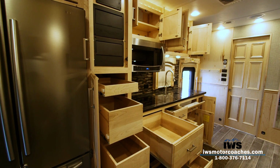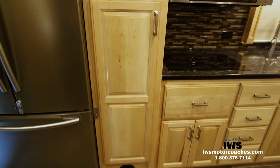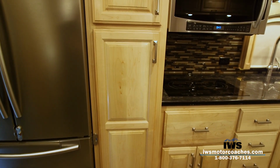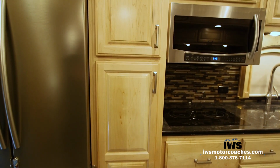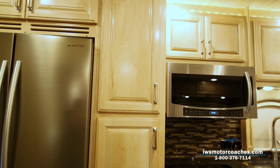Here you can see the cabinet drawers are all slid out. You'll also notice the black portion there just upper to the right of the refrigerator. That's where the electrical panels are. So if you ever need to replace a fuse, or if you ever have a circuit breaker trip, it's very easy to access the electrical panel. You don't have to go outside, crawl underneath the motorhome and take off an access panel. It's all right there within reach.